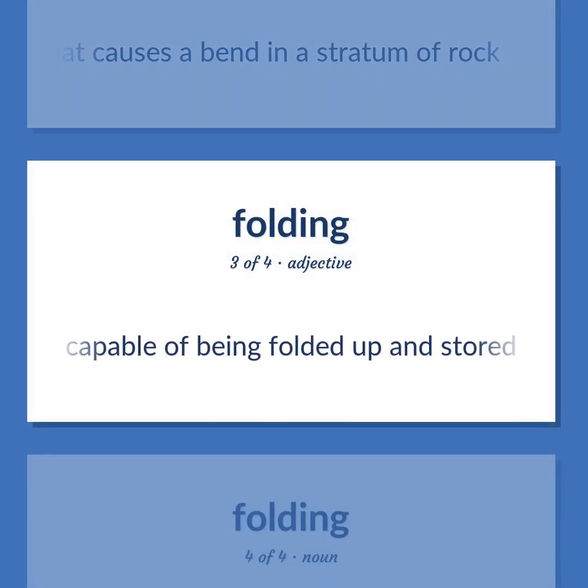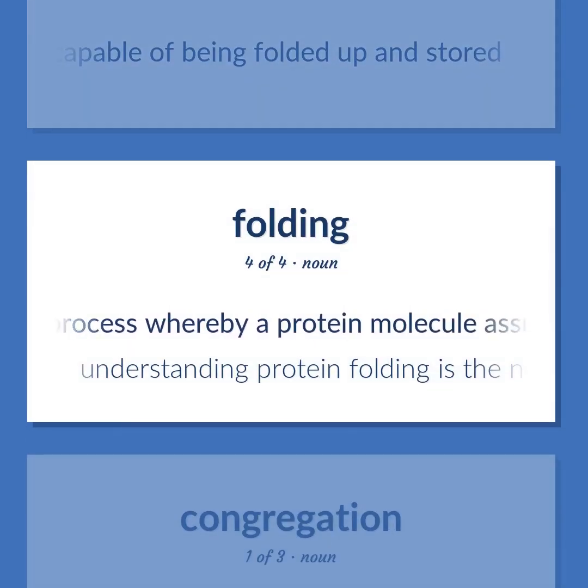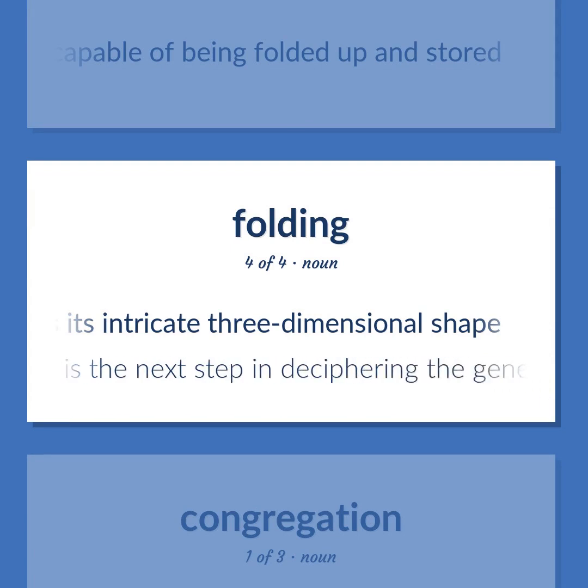Capable of being folded up and stored. The process whereby a protein molecule assumes its intricate three-dimensional shape. Understanding protein folding is the next step in deciphering the genetic code.